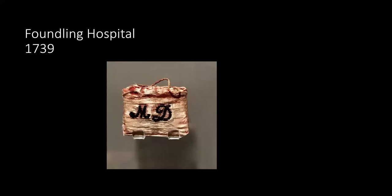And that was an identifying token. Had the mother ever come back, she would have claimed the child through that token. She would have recognized that token, said, that's my child. I can identify the token, or I've got the other piece of fabric, whatever. So there was, not surprisingly, an overwhelming demand for only a few hundred places in this Foundling Hospital.